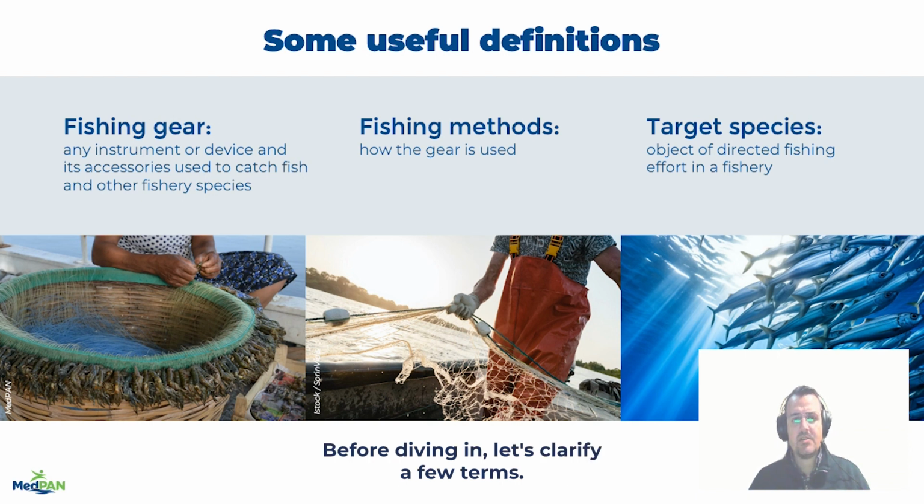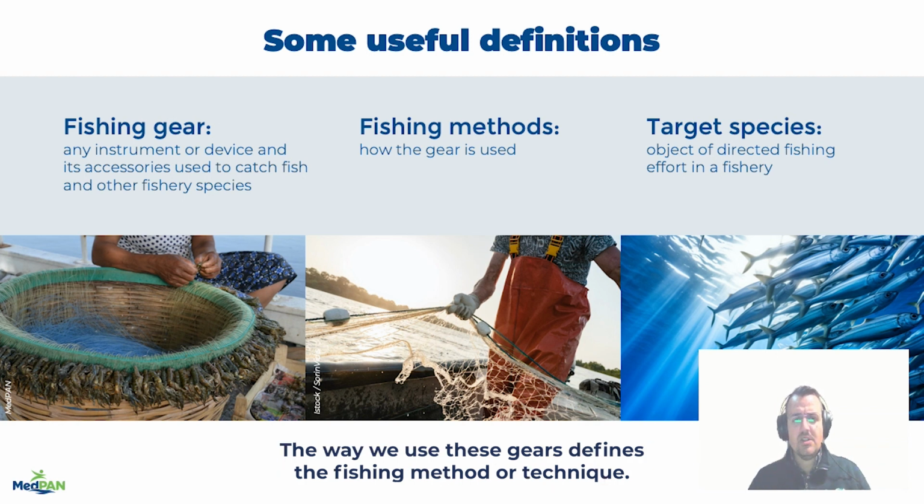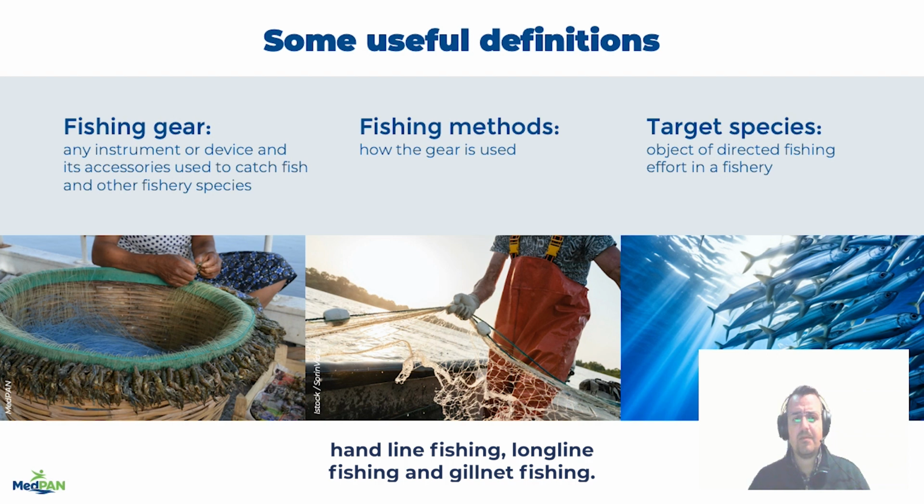Before diving in, let's clarify a few terms. Fishing gear encompasses all tools used to catch marine species, from fishing rods, hooks, fishing lines and nets to the equipment used for spear fishing. The way we use this gear defines the fishing method or technique. For example, in industrial fishing, trawling catches demersal fish, while purse seines target pelagic fish, whereas traditional methods used by small-scale fishers in the Mediterranean often include hand-line fishing, long-line fishing, and gill net fishing.